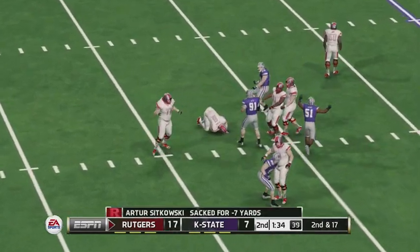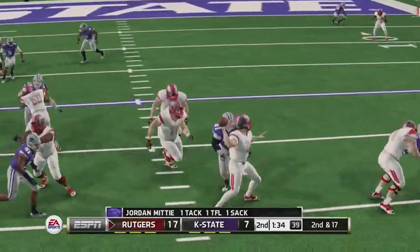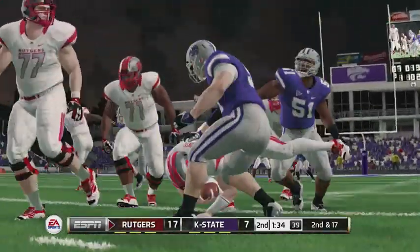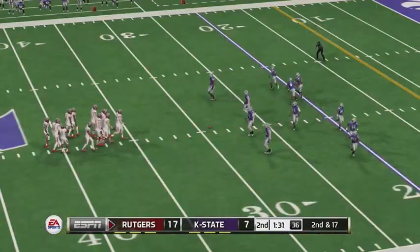And he's going to be sacked. Boy, this pass rush is sometimes scary. They're really getting after the quarterback now. That'll make it second and one. So the sack makes this a second and long.